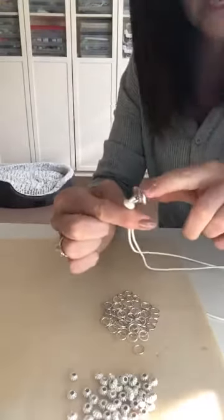So I have these rings today. Now, they're not actually jump rings because they are solid rings. So they are completely soldered together.